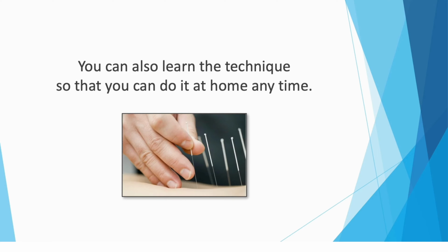The World Health Organization recognizes this technique, and it's considered to be useful for treating more than 100 conditions. Look for a licensed acupuncturist in your region or state. You can also learn the technique so that you can do it at home at any time. All these remedies are sure to help you when you do not have medications at hand.